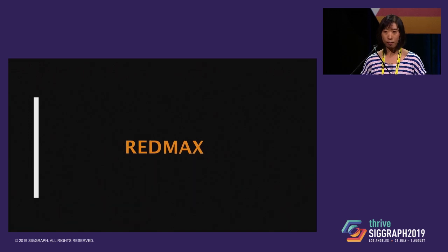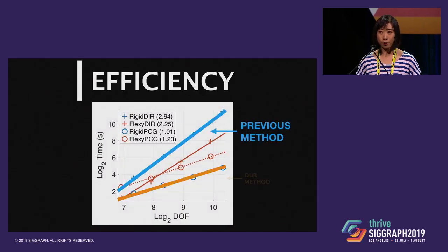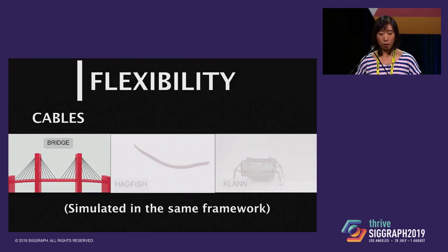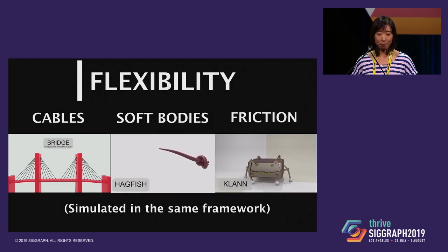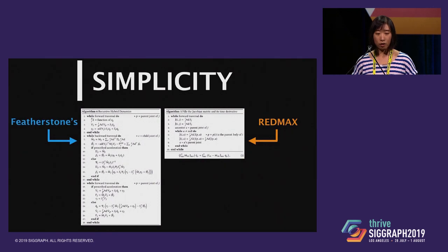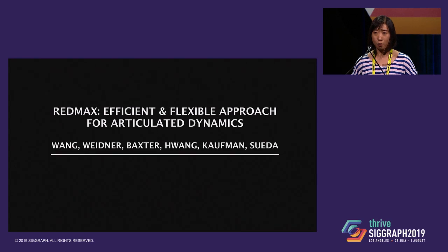We propose a new method called RedMax, which combines the reduced and maximal coordinates. RedMax is near linear time, which is more efficient than the previous methods. With our framework, it's flexible to work with cables, deformable bodies with two-way coupling, internal and external friction contact, and so on. Our method is much easier to implement than the previous methods. Please come to our talk to find out more.